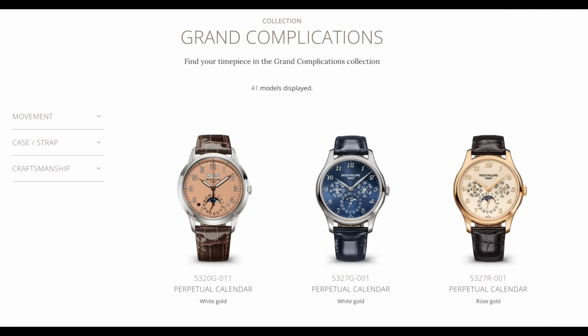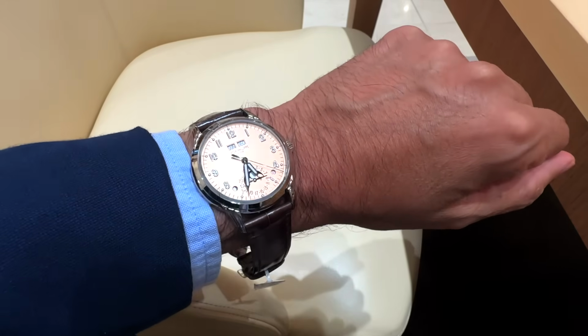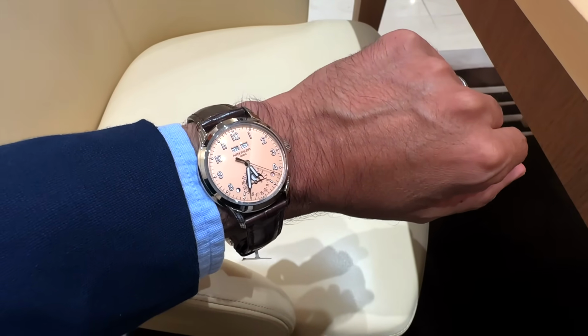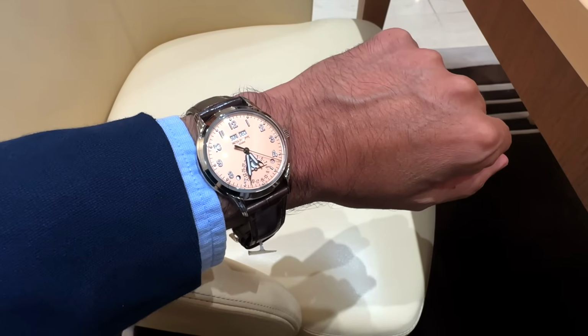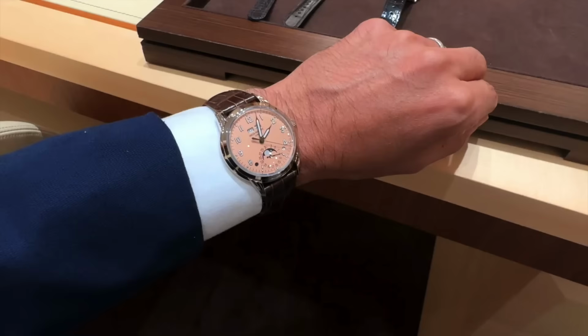I ruled out the blue dial version of the 5320G because I already have the 4927A in a blue dial, and that would be too much of an overlap, and I don't sell my Patek. And I was still very unsure of the salmon color dial of the 5320G. The 40mm case fits my wrist, and overall, this watch has a young, fresh look to it and a masculine stance on the wrist. But in the end, the pink salmon dial was too risky for me, too bold, and too likely to stand out and attract attention.